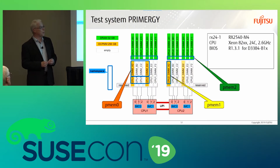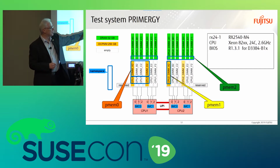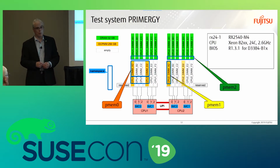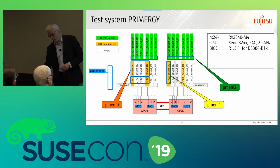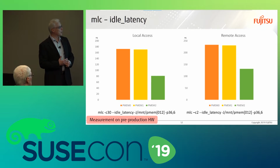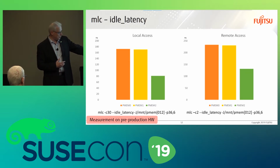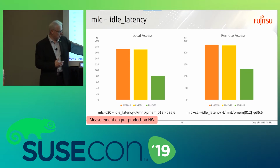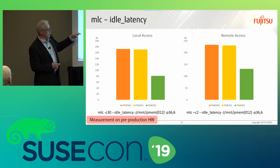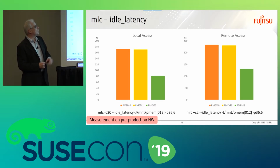Okay, just to remember the setup, we have PMEM 0 with the interleaved configuration, the single module, and the PMEM 2 setting on the DRAM. And in the next pages, we used the MLC, which comes from Intel, the Memory Latency Checker. And here at the bottom, you can see the commands, the flags we used. So we wanted to measure the idle latency on all of our different file systems. And here is the nanoseconds, as you can see. DRAM is around 80 nanoseconds, and the DCPMM is 170.